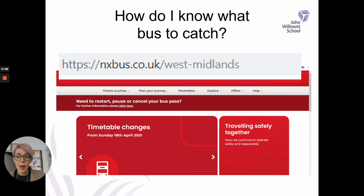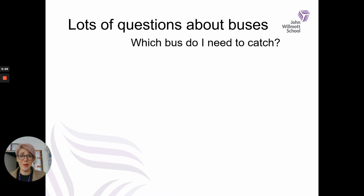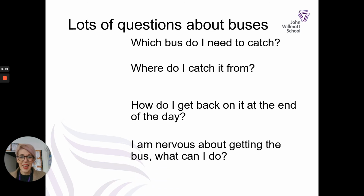When you get your transition pack, you'll also get lots of other materials, and that will help answer all the other questions we've had, not just which bus you need to catch, but where do you catch it from, and how do you get back on it, and if you're nervous, what can you do? I understand that these are important questions. So I'm going to speak to you in a little bit of detail now about the buses you catch, where you catch them from and how you get back on.